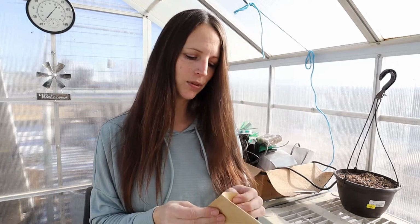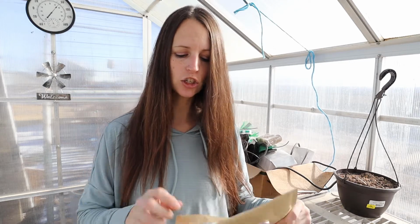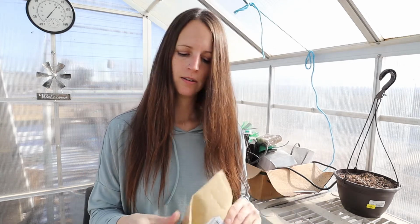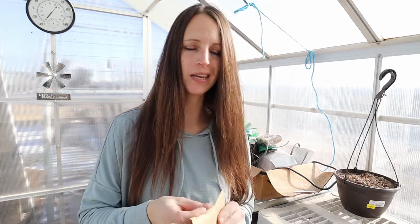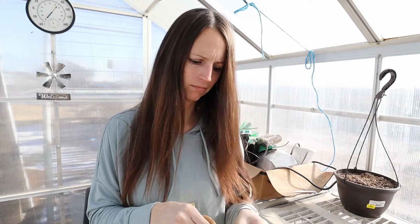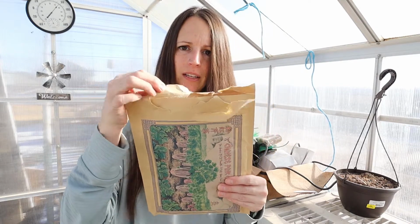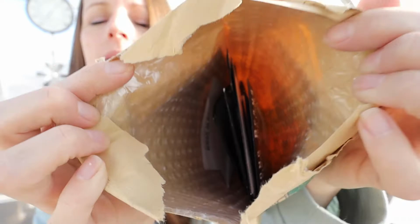All right, let's do this. Oops. Maybe I should get my scissors over there, but that would take away the fun of making a mess. Like really, scissors can't make this look that good. Can you guys see in there? You see all those beauties?